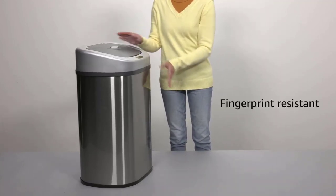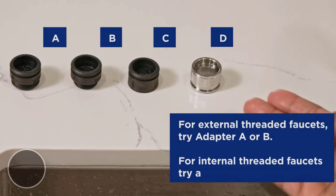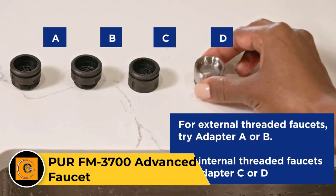A removable ring liner holds trash bags securely in place while also concealing the top of the bag for a clean look.